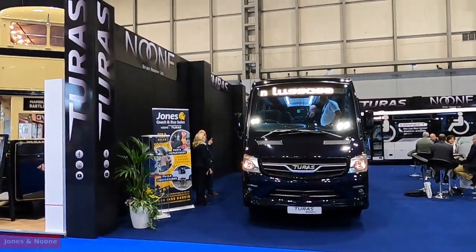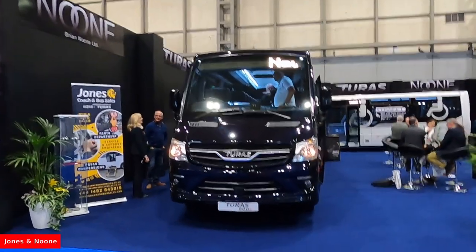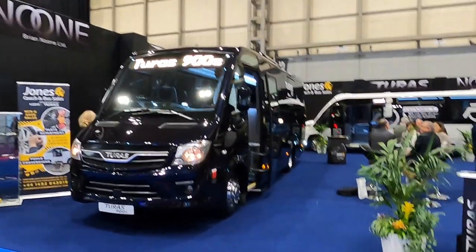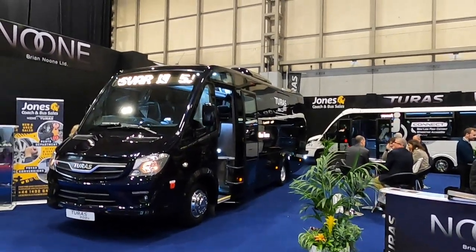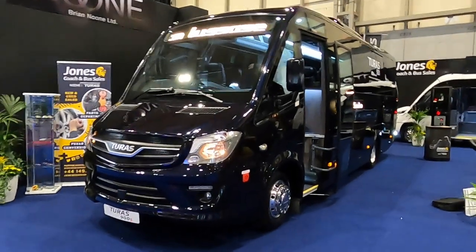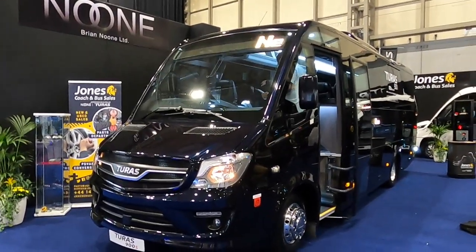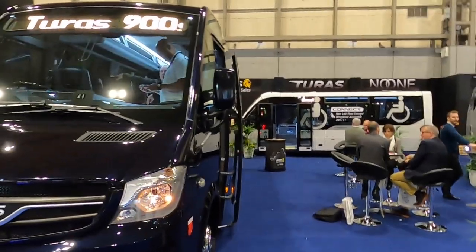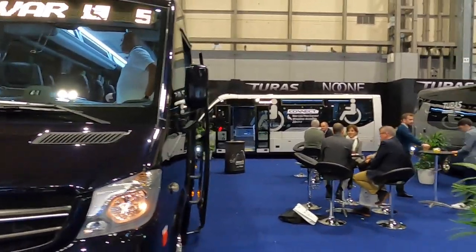On the Jones Bus and Coach Sales and Noon stand, we have a new Noon Taurus 900S, which is VDL. That vehicle has got a PLS lift, which has been relocated over the rear axle, rather than being further back and impeding boot space. And that vehicle is full PSVR specification. We also have a Rossaro Connect, slightly longer version than the 27 seater that's outside in the EV parking area.